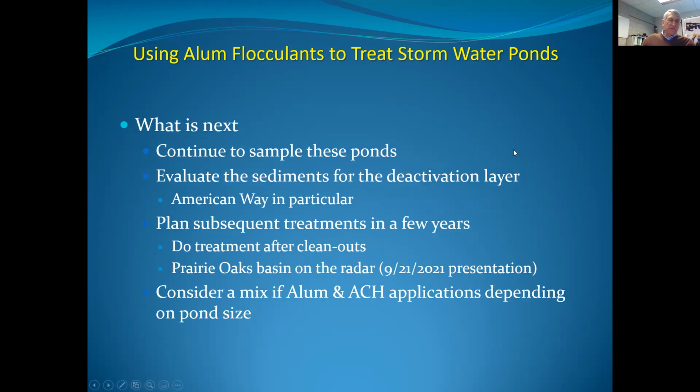So we'll continue to sample these ponds as we did through 2021, hopefully into 2022. I would say it would be important to evaluate our sediments and take a look at that deactivation layer and how we're doing. My contractor that did the application is versed in this, so we're going to be looking into doing that in 2022, and plan to do some subsequent treatment in the next few years.